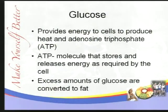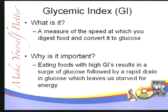Glucose provides energy to cells to produce heat and adenosine triphosphate. And ATP is a molecule that stores and releases energy as required by the cell. Excess amounts of glucose are converted to fat.